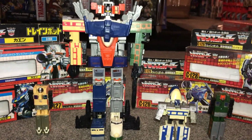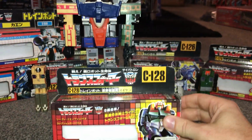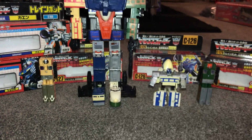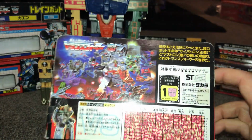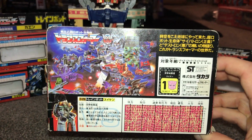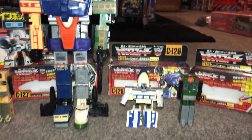If we have a look at the originals, we've got C at the top, which is Cybertron for Autobot, and then their corresponding number. And if we turn it around and look at the back, there is your Headmasters battle scene. So you've got Fortress Maximus with Scorponok and the other Headmasters in there. And I'll put that neatly there. So again, the numbers all go up.